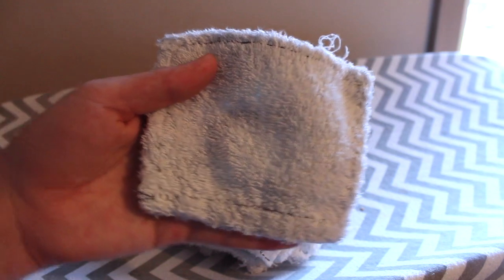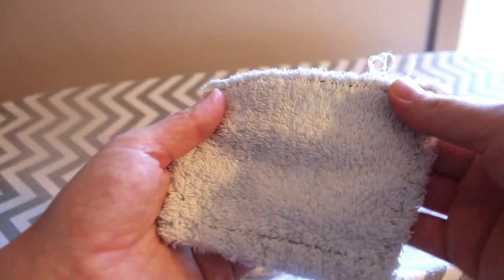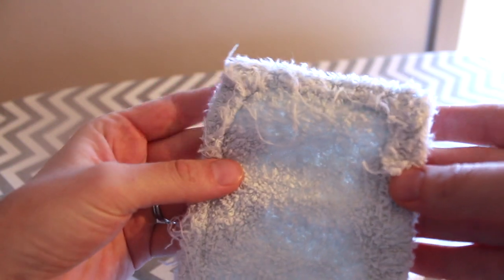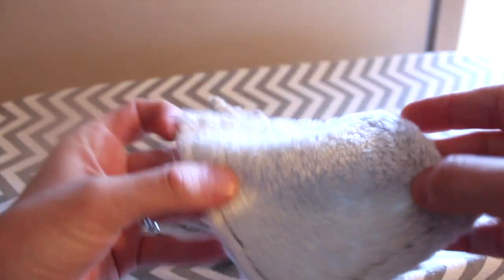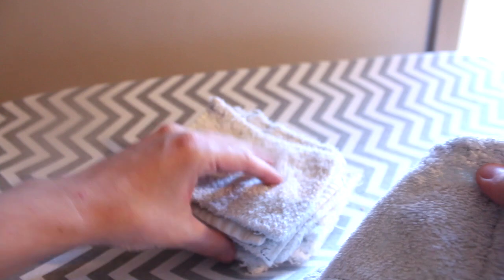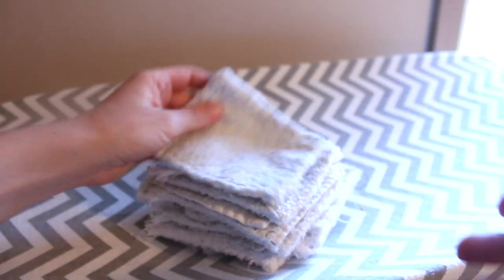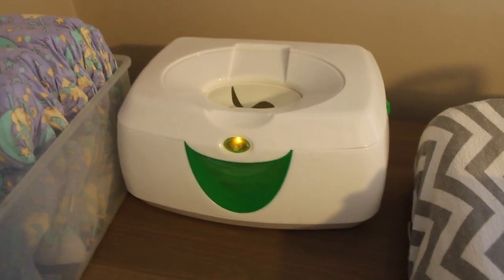Let's start with the wipes. I actually cut up towels for this and then we sewed them with my sewing machine. My husband and I did this and they are honestly better than wipes. They get everything in one go and you don't feel like you're feeling it through a thin wipe.